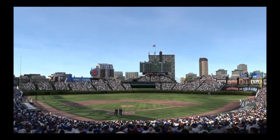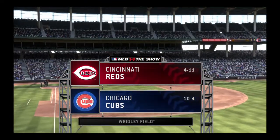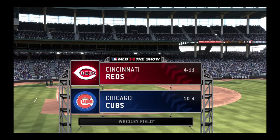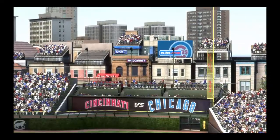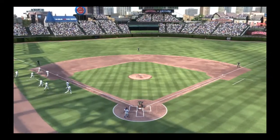No place better for Friday afternoon baseball than Wrigley Field in Chicago. Today, the opener of this three-game set between the Cincinnati Reds and the Chicago Cubs. Welcome in, everybody. Matt Vasgersian here to bring you this early season matchup. Alongside me are Eric Karros and Steve Lyons.